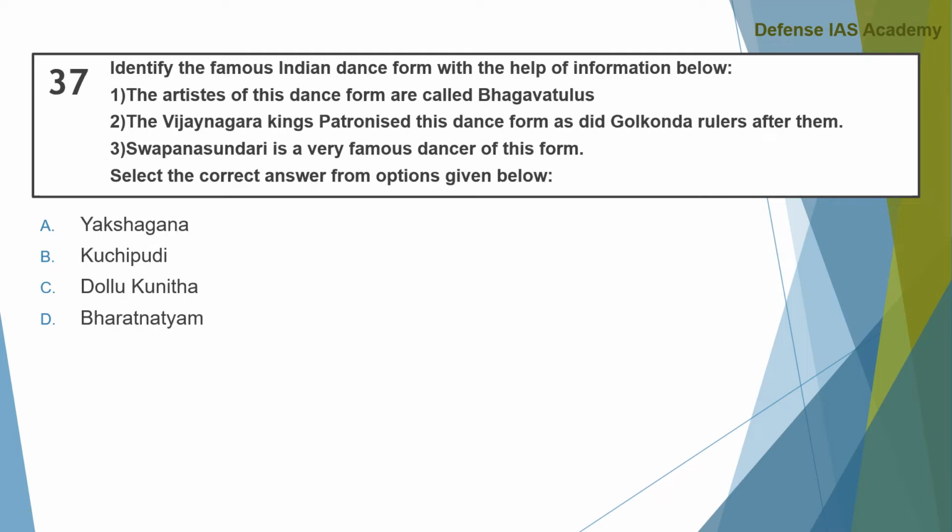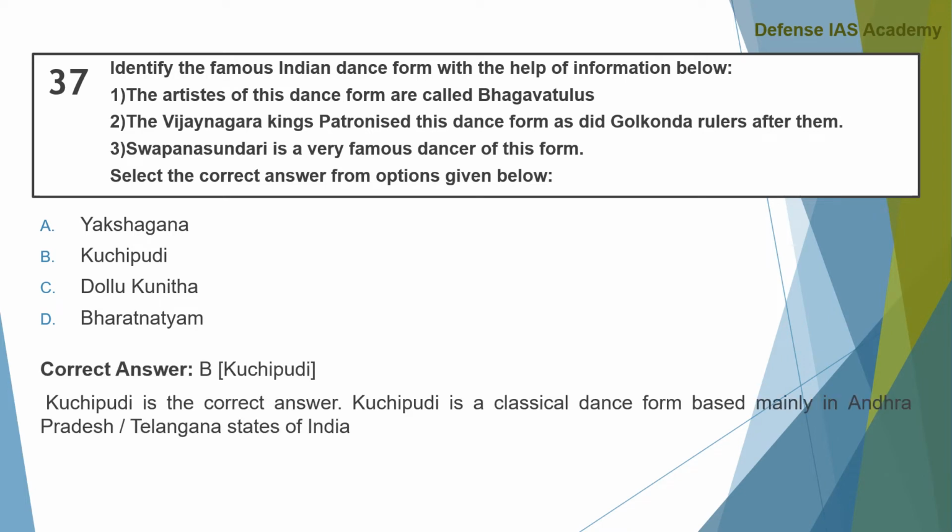Question 37. Identify the famous Indian dance form with the help of information below. 1. The artists of this dance form are called Bhagavatulus. Second, the Vijaya Nagara kings patronized this dance form, as did Golconda rulers after them. Third one, Swapna Sundari is a very famous dancer of this form. Select the correct answer from the options given below. The answer is option B, Kuchipudi. Kuchipudi is the correct answer.